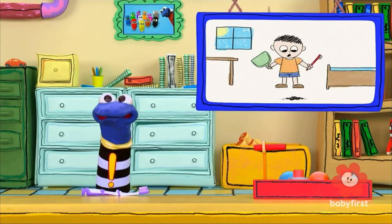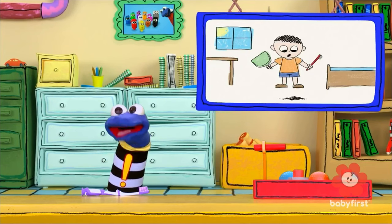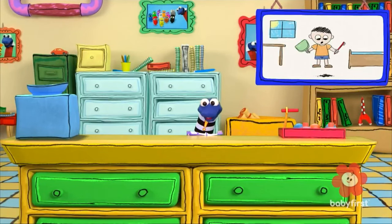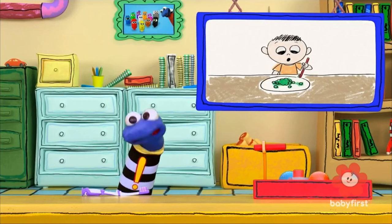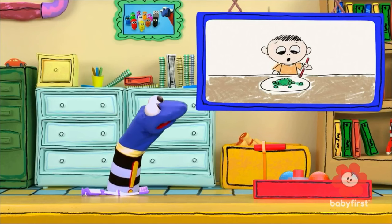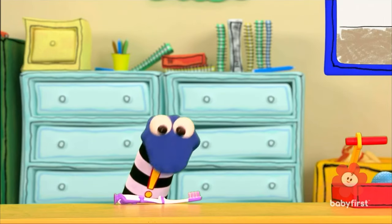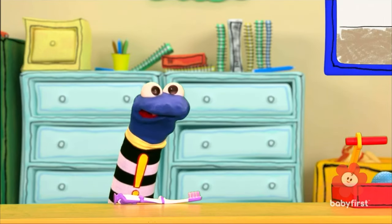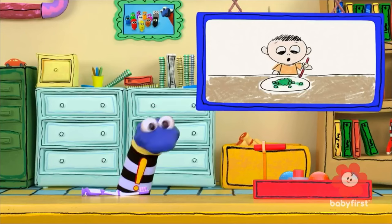When I clean my room, I use a broom. And this does not look like a broom to me. For one thing, it's too small. I wonder what else this could be. Maybe we use it as a tool for eating. Yeah, you know, like a fork. No. You can't pick anything up with this. So, if it's too small for a broom and you can't use it as a fork, what else could it be?